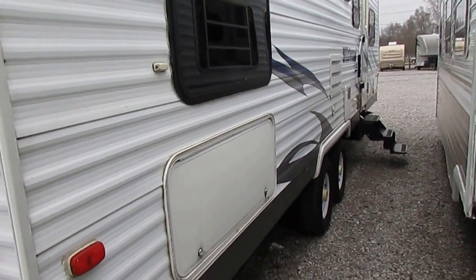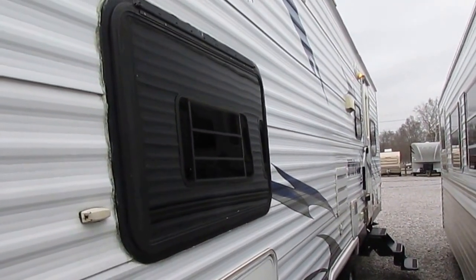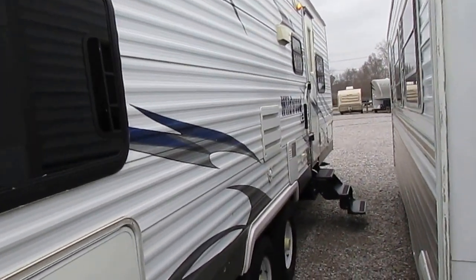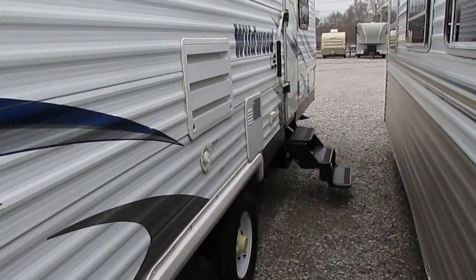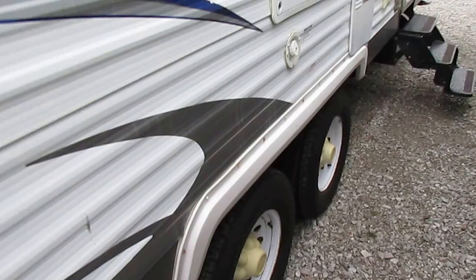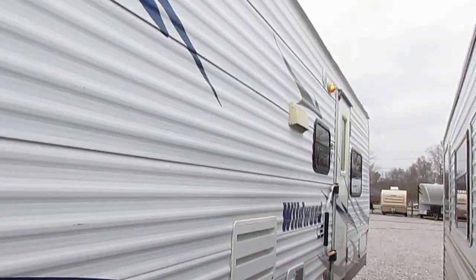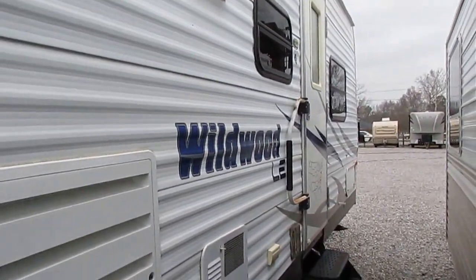This is a very affordable family camper. It can sleep up to 9 people. It's going to have a brand new awning that will be installed on it, so you don't have to worry about that. The tires look great. They just brought this thing in from Texas, where they lived. They traded this in on another travel trailer. And this is a nice camper for the price, folks.